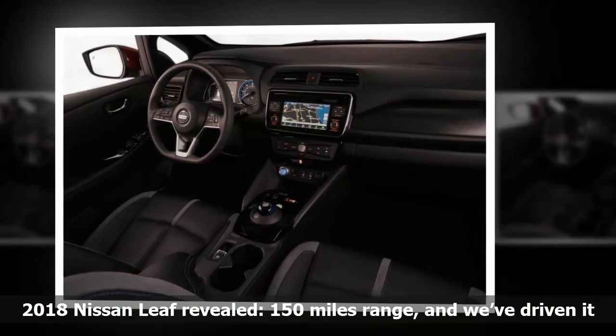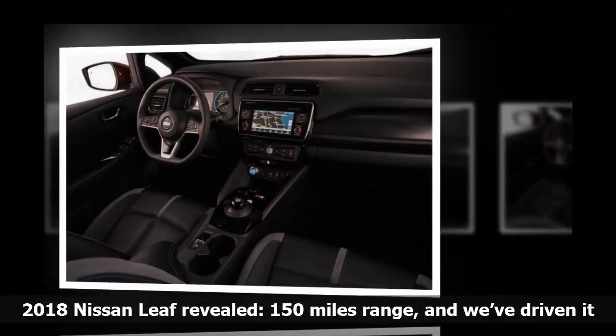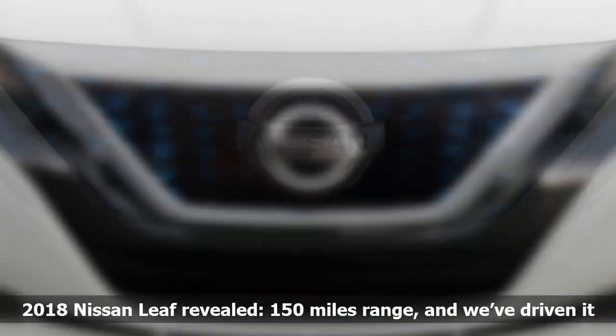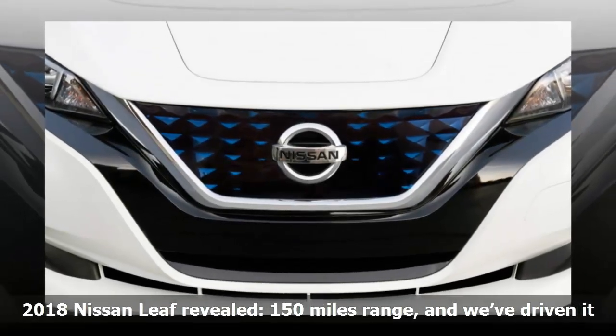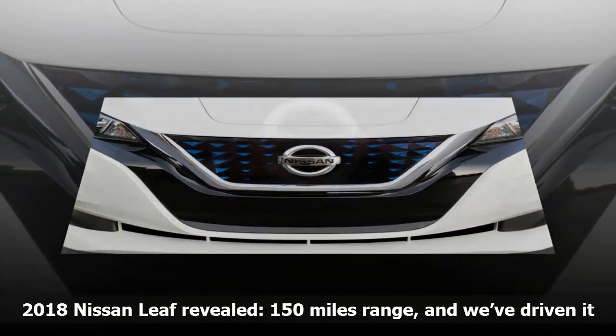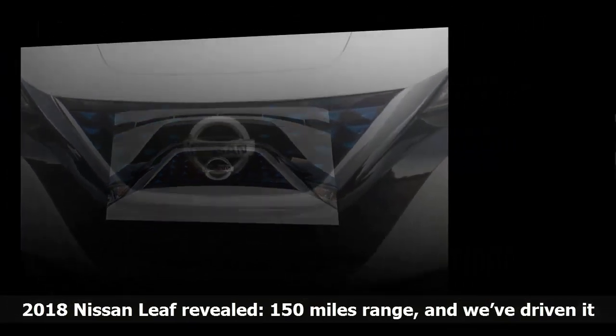Of course, like any other semi-autonomous system on the market right now, it's not perfect. While there's redundancy in the system, if the camera is unable to detect clear lane markings, it'll still ultimately be down to the driver to take over the wheel.